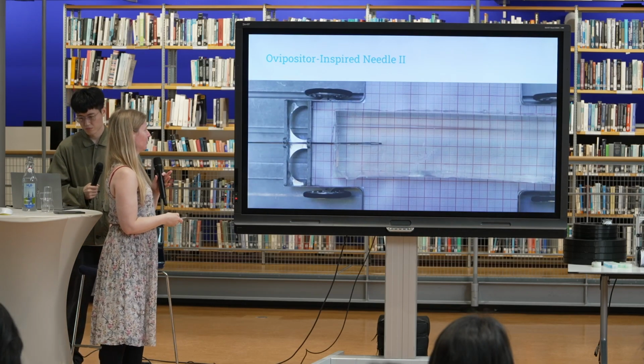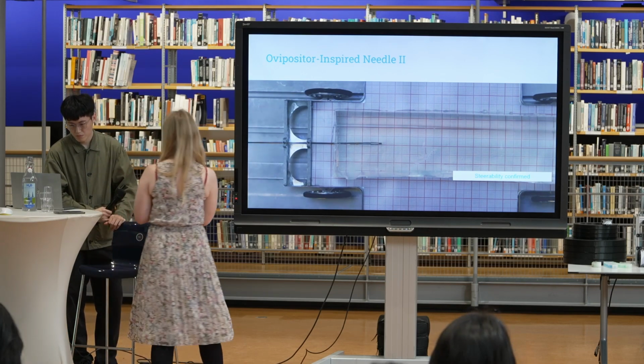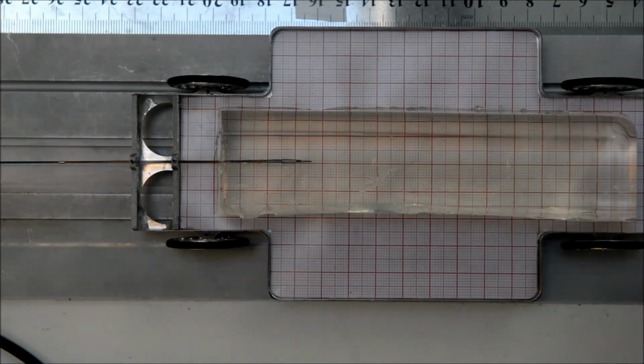So here you have a little video of the needle. Let me just skip forward a little bit. What you can see is that with the needle, we first form a bevel. So we change the order of the needle segments. You can see them here moving forward slowly to create a type of bevel shape. And then once we create the bevel, we can self-propel and steer at the same time.